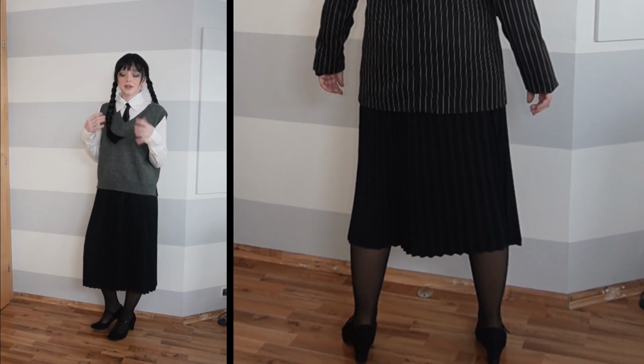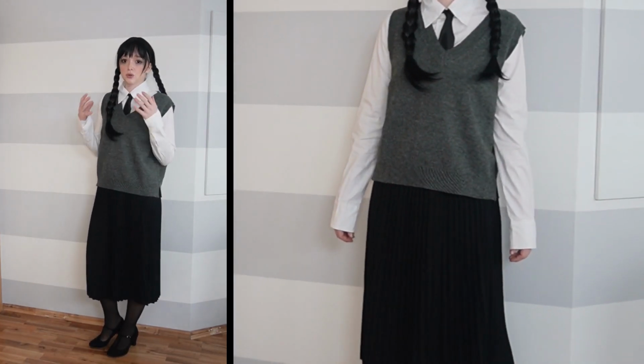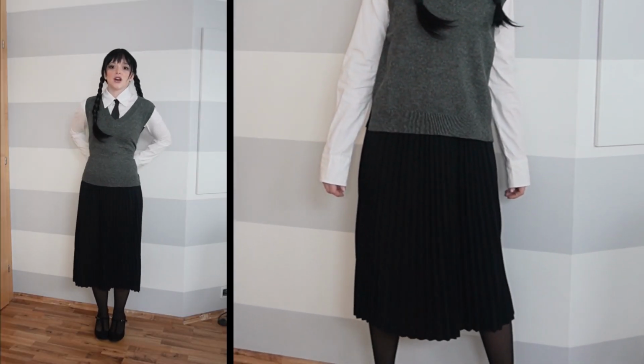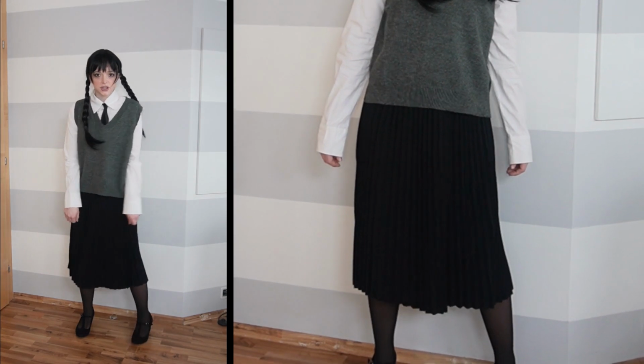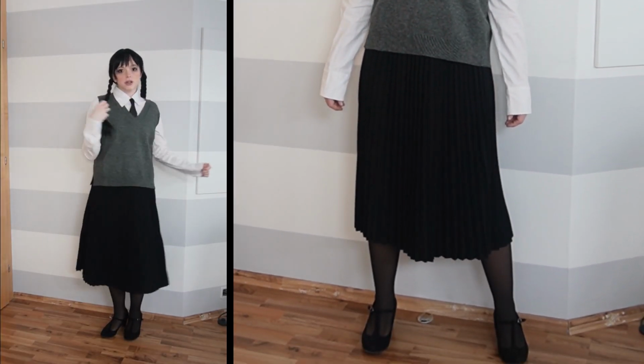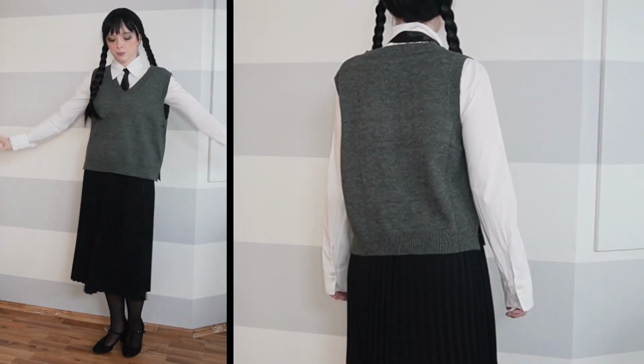I personally would never wear this style. It's just too dark for me and also not fitted at all, right? There's a lot of loose fitting. The pleated skirt is actually not as bad as I thought it would look. The blazer could have been a cherry on top, but it's not 100% perfect.